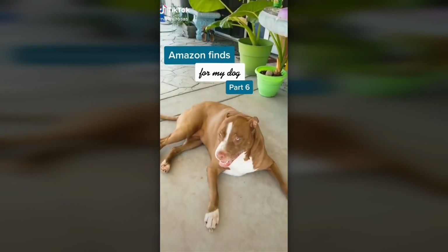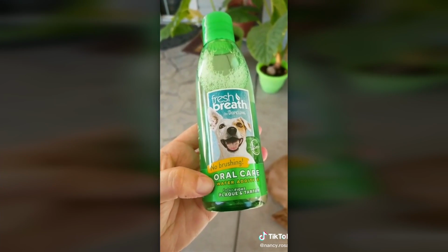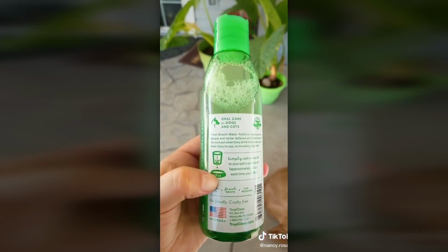Amazon finds for my dog, part 6. If your dog has bad breath, this is an oral care water additive, so you just put a cap of it in your dog's water bowl. Super simple and easy to remember.